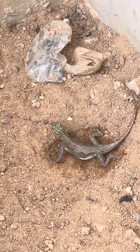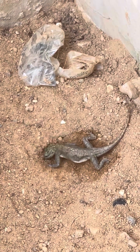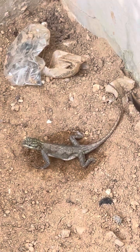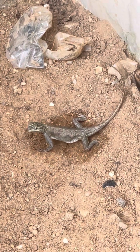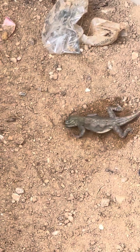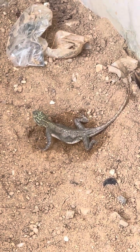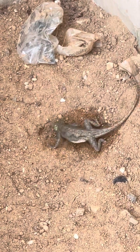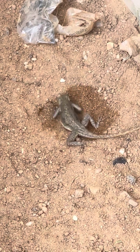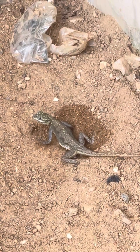Yes. Okay, she's ramming it again. She's ramming it. Let's watch her do that together. Perfectly, she's ramming it. Closing the edges. I believe that's just so she keeps the right temperature for the eggs to hatch. It's amazing. There she is, ramming the hole to seal it properly from predators, to protect her eggs from predators.